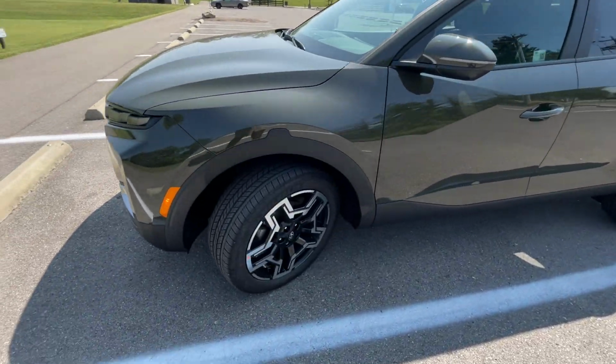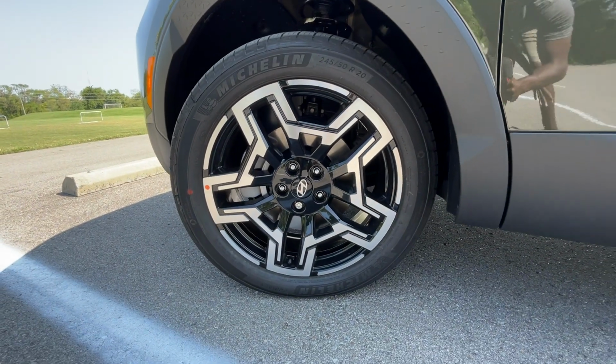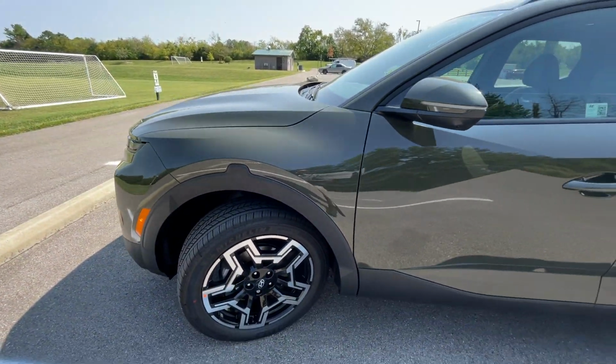Now over to the wheels here. These are gonna be big boys, 20-inch alloy, and they look really good just with the fender flares and everything on this truck.